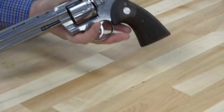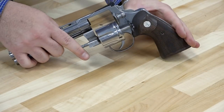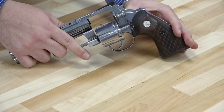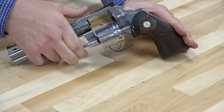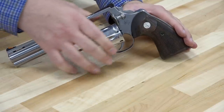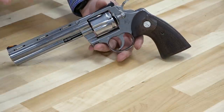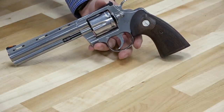Another thing to note on these Colt Pythons is, just like the old ones, they do have a rather short ejector rod. So that can be a little bit tricky to empty the revolver, but with good training practices and using gravity as your friend, that really shouldn't be too much of a problem there.